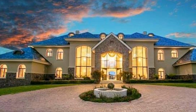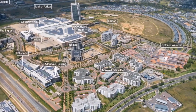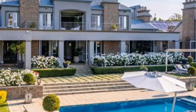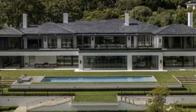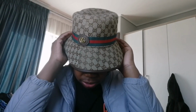Not like 18 million rand, bro. 18 million rand. And this estate has also won the African Property Awards of 2009. The houses go from 18 million rand to 100 million rand. The most expensive house in this estate is 100 million rand. That makes Waterfall and Sereniti look like chumps, bro. These estates are getting out of hand, bro.